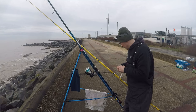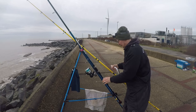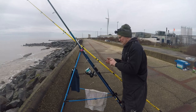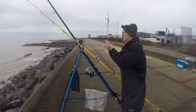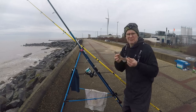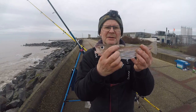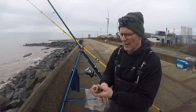So, like the crushed barb, and I got pliers there. It crushed the barb, and then you get strips off it using it. Whiting number four. Nice looking fish. Shame it wasn't a bit bigger. That's not quite a keeper, I think.